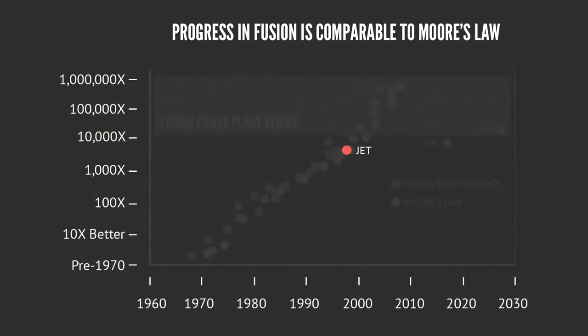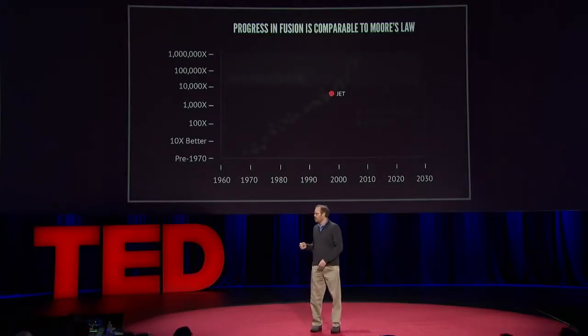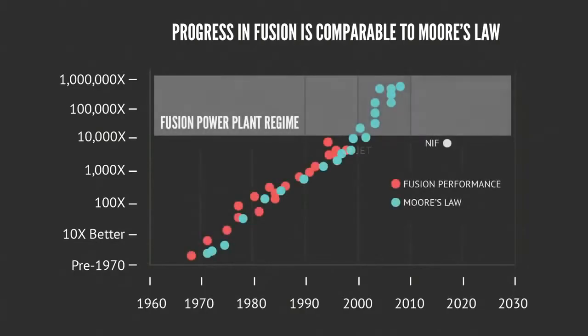Now, this dot here is called JET, the Joint European Torus. That's a big tokamak donut in Europe. And this machine, in 1997, produced 16 megawatts of fusion power with 17 megawatts of heat. Now, you say that's not very useful, but it's actually pretty close, considering we can get about 10,000 times more than we started. The second dot here is the NIF, the National Ignition Facility.